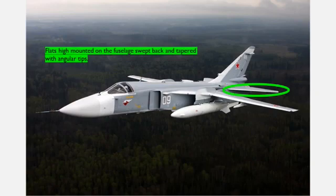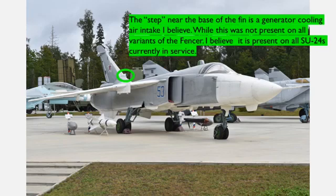And here we can see that single tail fin, which is swept back and tapered with a square tip. And notice here that the flats are high mounted on the fuselage. They are swept back and tapered with angular tips, as you can see in that green oval. The step near the base of the fin is a generator cooling air intake. At least that's what I believe it is.